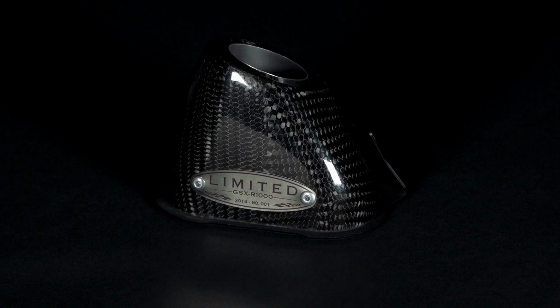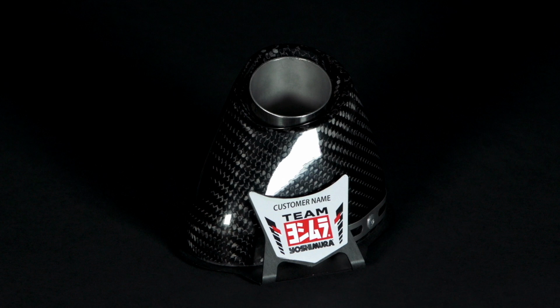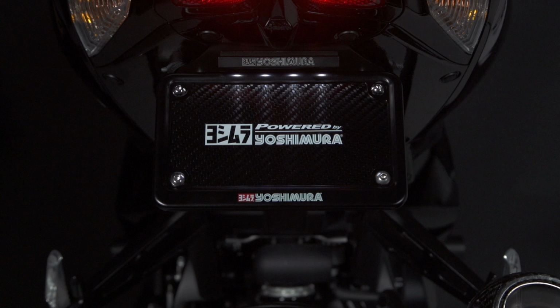Any consumer lucky enough to own a limited edition will also receive a personalized carbon fiber trophy. Yoshimura is only producing 45 Limiteds in 2014, and they're available only through select Suzuki dealers.